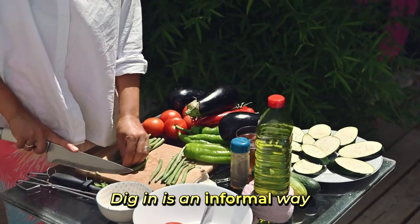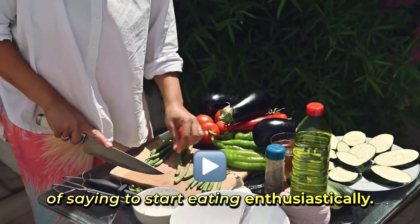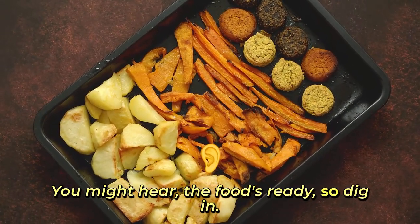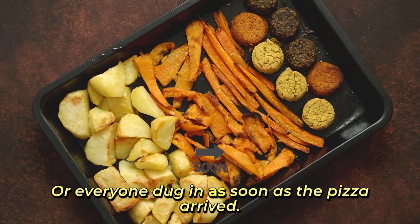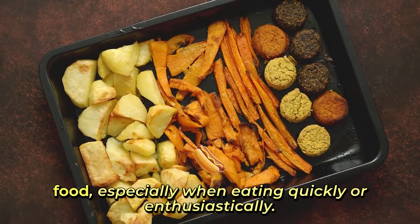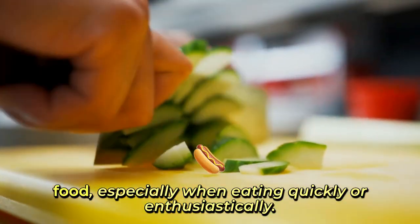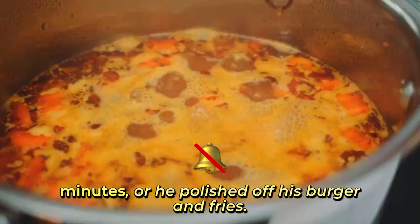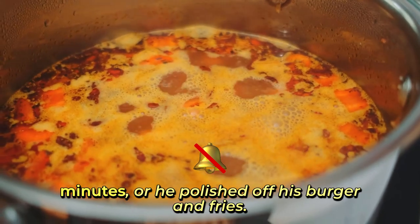Dig in is an informal way of saying to start eating enthusiastically. You might hear, the food's ready, so dig in, or everyone dug in as soon as the pizza arrived. Polish off means to finish all the food, especially when eating quickly or enthusiastically. For example, they polished off the entire cake in minutes, or he polished off his burger and fries.